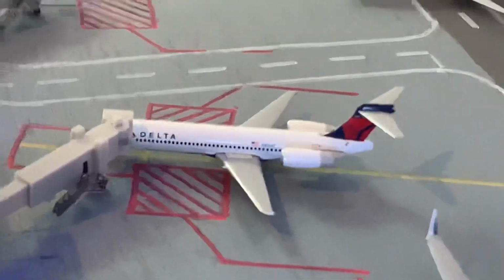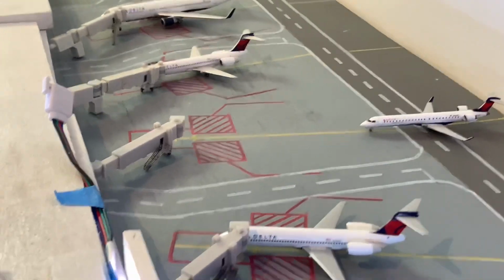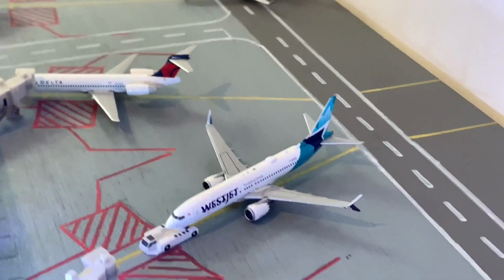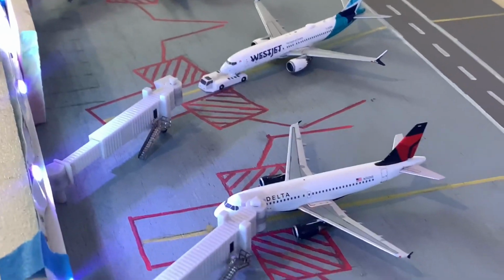Another Delta 717, the other one here. He's going to be heading out to Baltimore, and came in from Indianapolis. We got a WestJet Max 8 pushing out for Calgary, came in from Calgary, and a Delta A319 in from Albuquerque. We'll be heading out to JFK in 30 minutes.